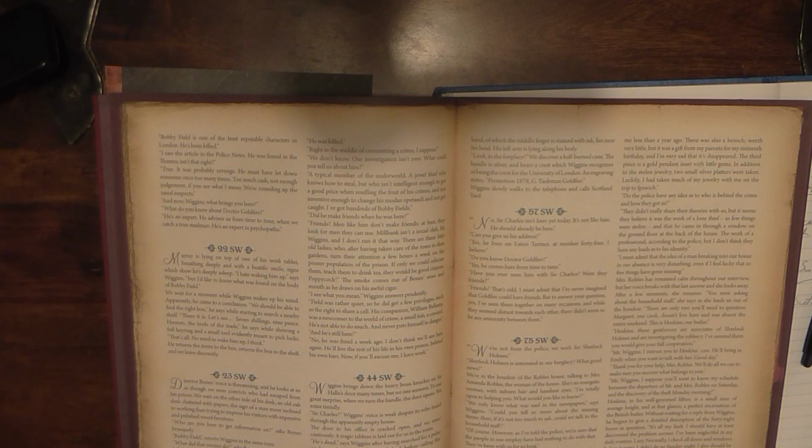"We're rounding up the usual suspects. And now, Wiggins, what brings you here?" "What do you know about Dr. Goldfire?" "He's an expert. He advises us from time to time when we catch a true madman. He's an expert in psychopaths."